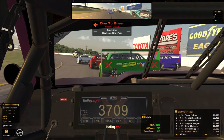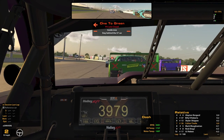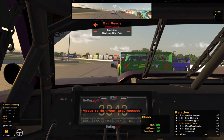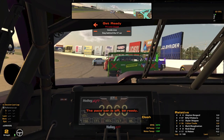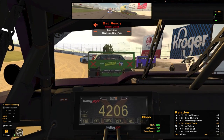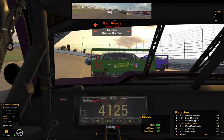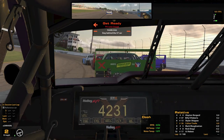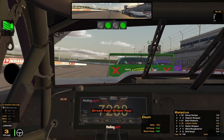I'll be going green here, though, at Tracy's jump. Thankfully, he's pretty easy to see up there with that white and light blue. Pretty nice color combination. Reminds me of a cloudy day. We'll get going. Hopefully for a fun event. Green flag.